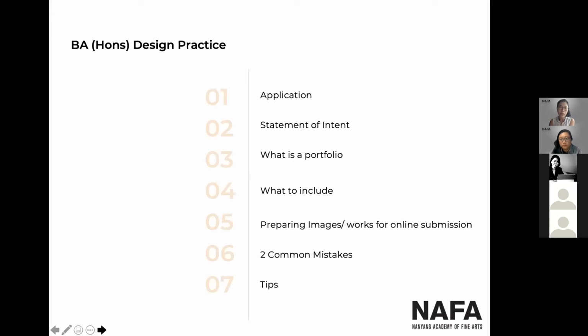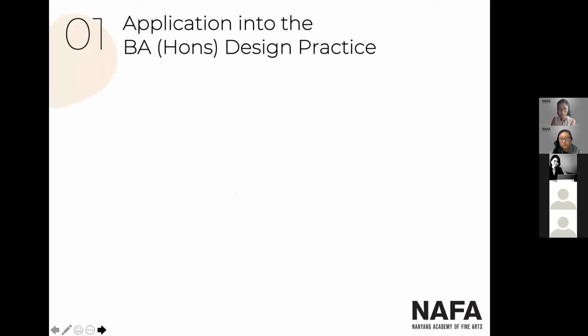So these are some of the aspects which I will be including today. And I think for most of you over here, what would be really important is from the statement of intent all the way through to the common mistakes when it comes to portfolio submissions and the tips that we have for you regarding the portfolio submission.